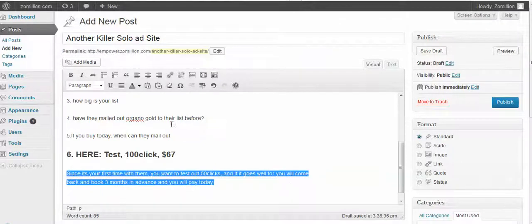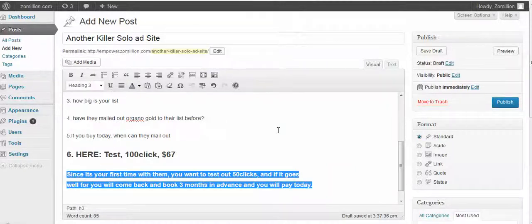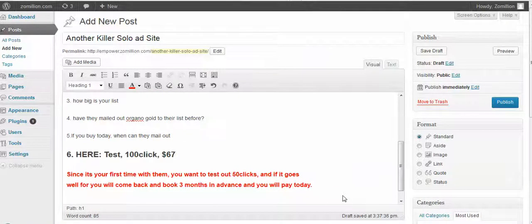This is a very, very powerful question to ask, and I'm going to really highlight this so you can see, because this is where you can test. Why? Because you want to test 50 clicks. You slash what you're supposed to pay in half, and it's around $30 that you pay, and then test their list.